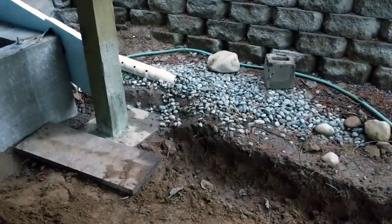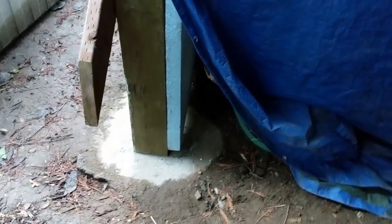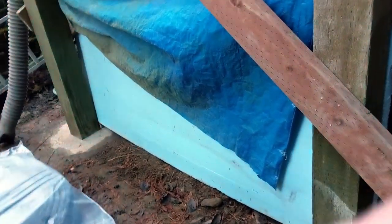And here's where I started digging my trench for the footer for this wall. But when I saw that the freezing cold weather was coming, I put a stop to that, because I don't want to dig trenches and compromise the integrity of these cement footers that the posts are in. Because if we did have an earthquake or something and I've got all this dug out, it makes for no support when the ground starts shaking.